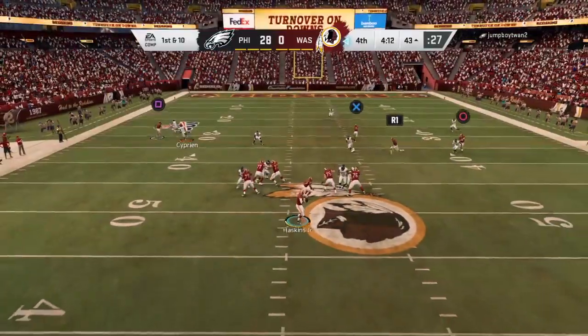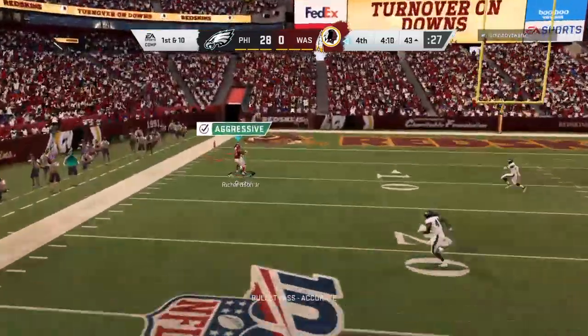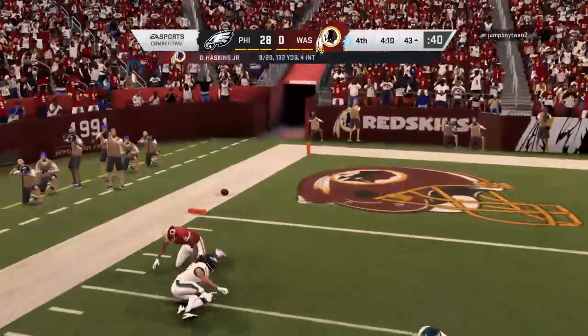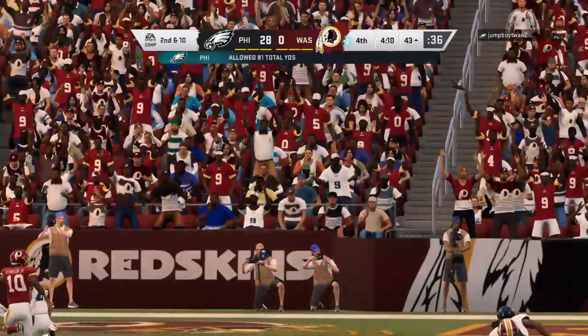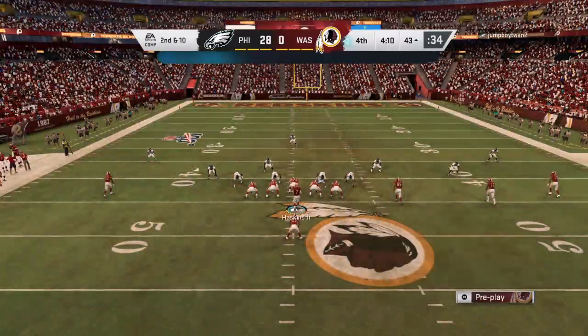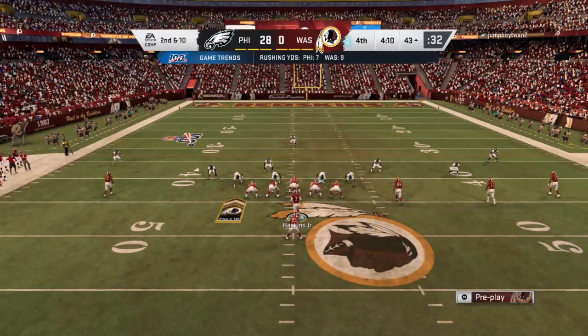They go back to the air here after the INT on the last drive. And that is incomplete. Took a shot there on first down, but he couldn't reel it in. So second down, still 10 yards to go. Ball on the 43.